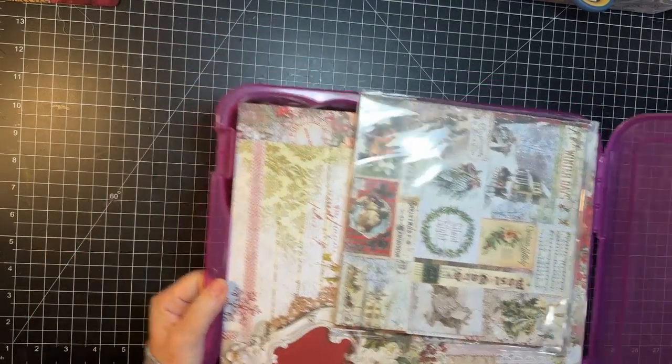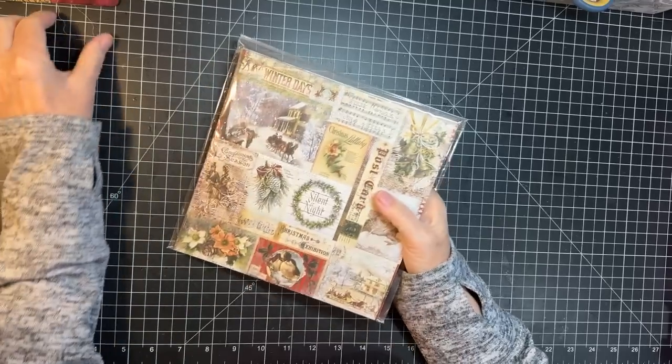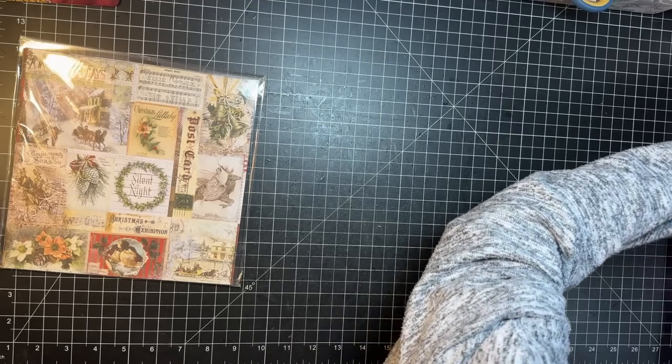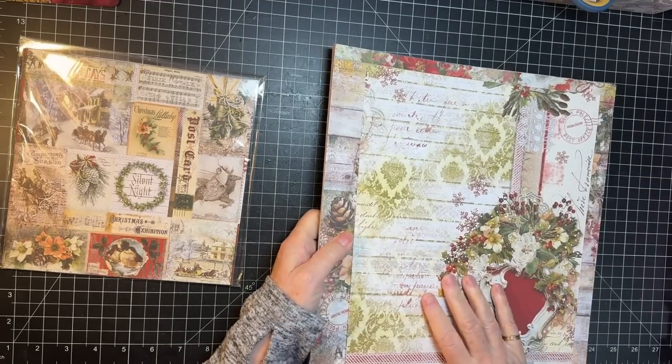Let me grab what we're going to work with. So, you guys, I have this tub, this project box full of Blue Fern Studio Christmas paper, and haven't worked with it at all this year. So I thought I would just have a play. First of all, see what's in here, and then have a play and just make some stuff.